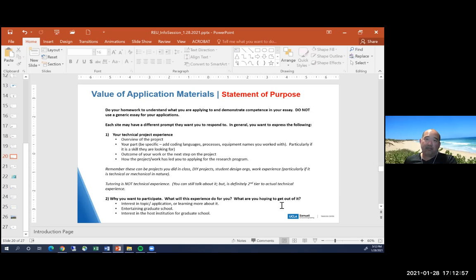And so that being said, first and foremost, you've got to do your homework to understand what you're applying to, right? Those students who wanted to go to med school applying to the Wireless Health Institute immediately got put into the no stack, right?